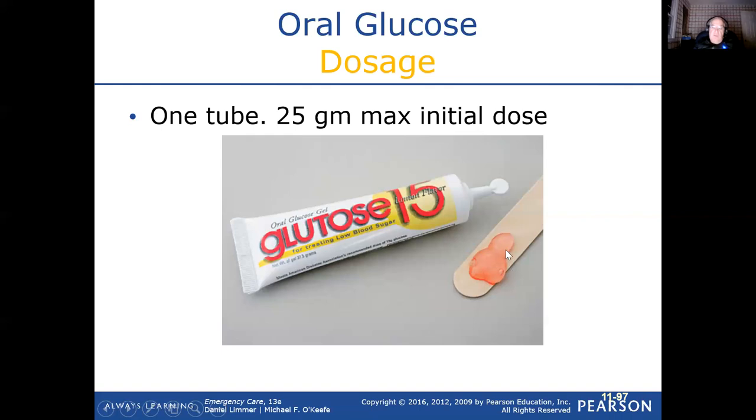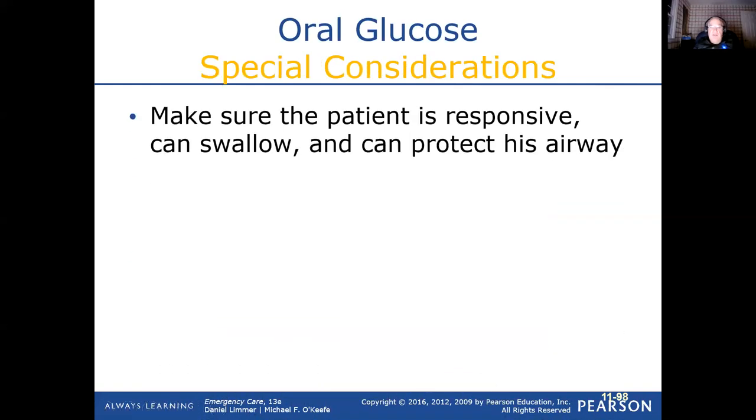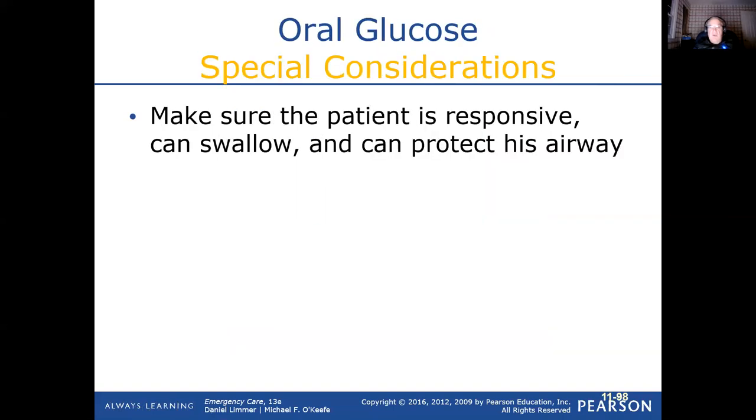Years ago, we used to put it on a tongue depressor and kind of stick it in their mouth and let them absorb it slowly. But now the state doesn't want us to put anything in their mouth if they're unconscious, okay? So again, the patient has to be awake, can swallow, and can protect his airway. Okay, so any questions on that one?